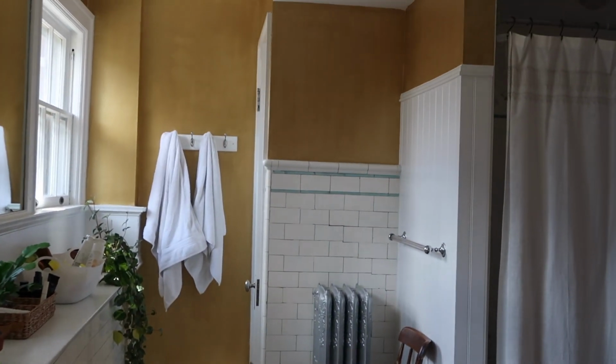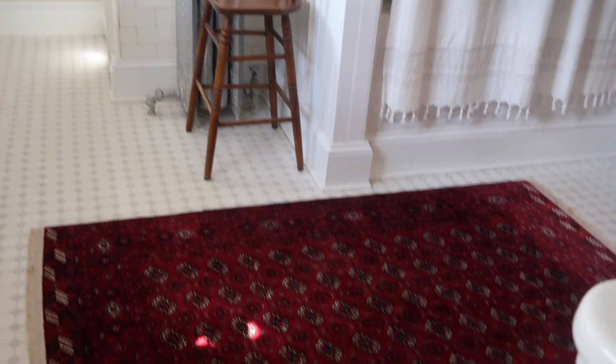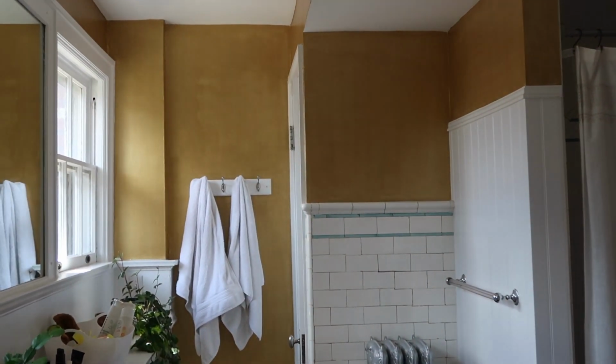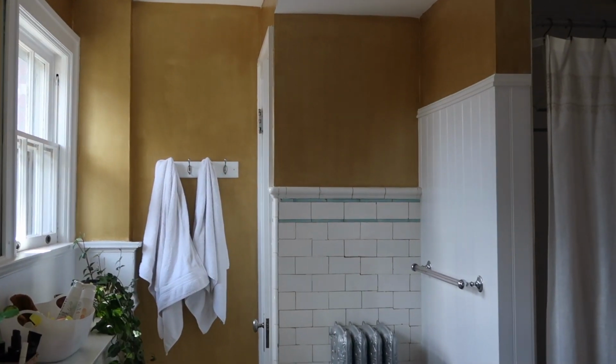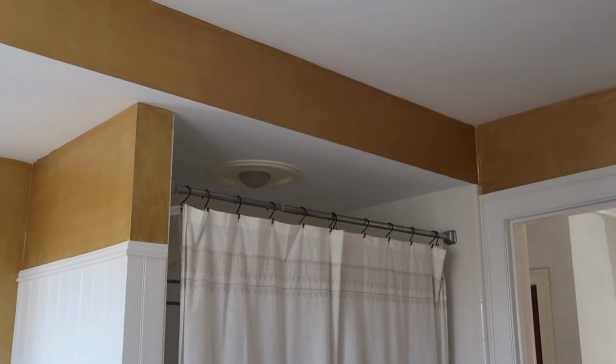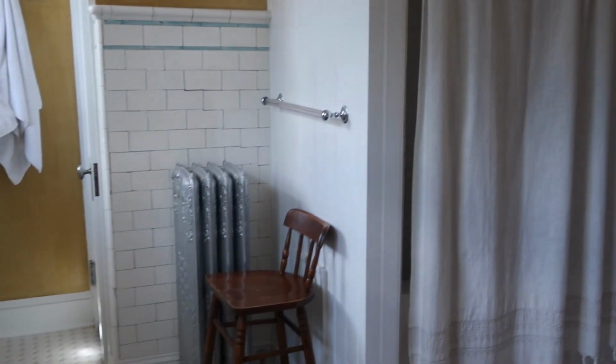So this does connect to our master bathroom, which I have not changed anything in here as of yet. It is the same. I've just added a rug, but it is on my list to get rid of this gold paint. And also we would like to eventually renovate it. It's just not on the list of priorities right now. So we're just kind of living with it.